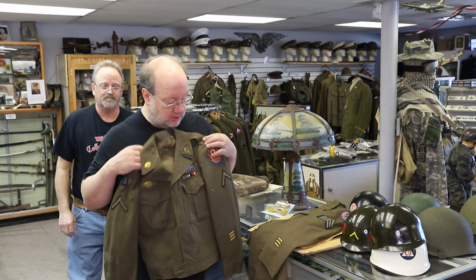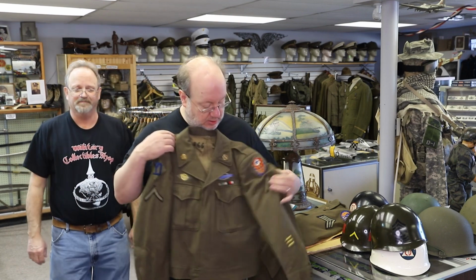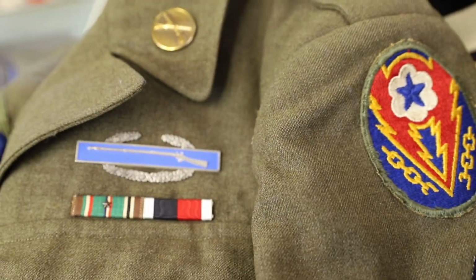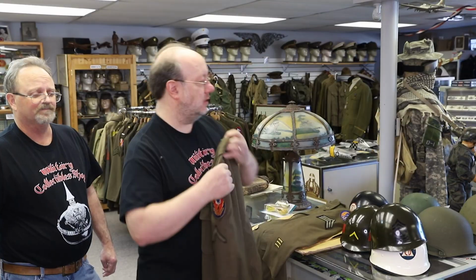This is a nice Ike jacket, combat infantry badge. They saw service in Europe, saw occupation duty. A little bit of fuzz. The interesting thing when you see an Ike jacket with the two patches like these, the right sleeve patch is called the combat patch. So the guys who were in the unit were allowed to wear the combat patch of the unit that they actually saw combat with, if they were assigned to another unit. So that's always nice to see.